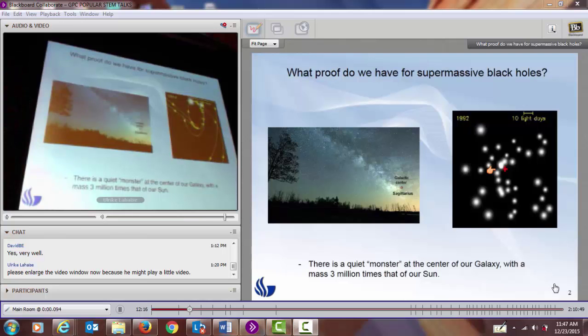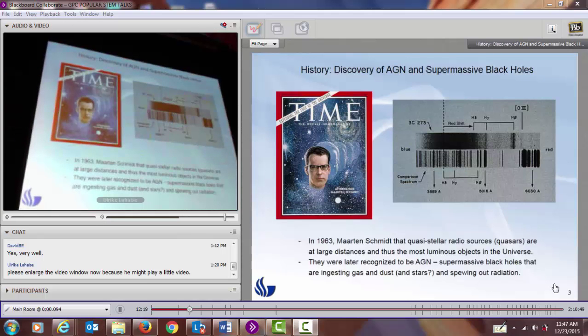Okay. Well, we're going to take a little aside and go back in time a bit, give you a little history lesson. So back in 1963, an astronomer actually made the cover of Time magazine, which is an unusual event in and of itself. And this astronomer's name was Martin Schmidt from Caltech. And what Martin Schmidt did was basically discover that these quasi-stellar radio sources, which we now call quasars, are all at very large distances.